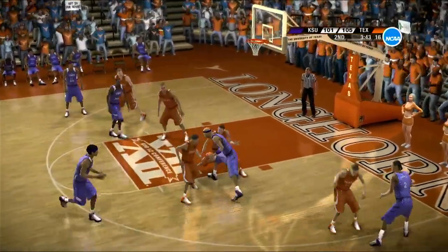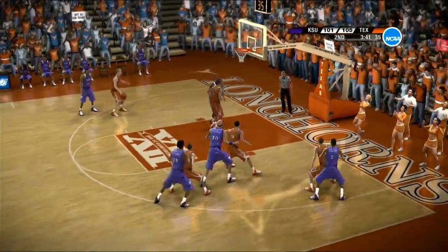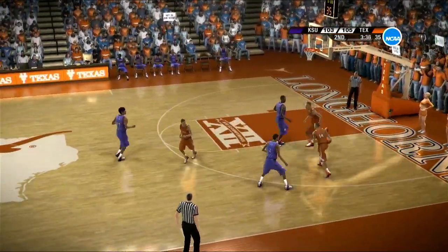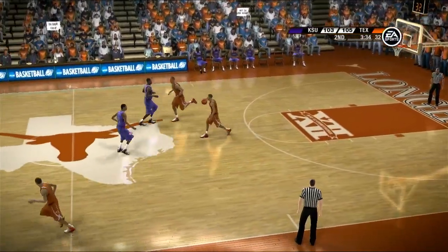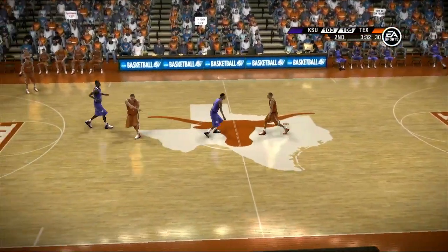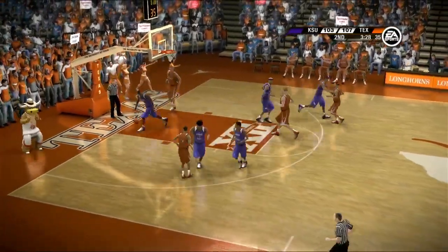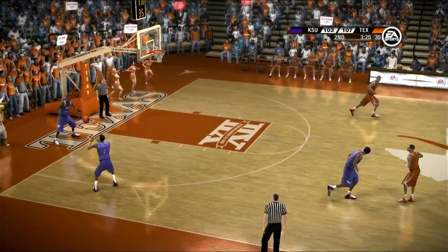Weaver receives the ball. They go with the entry pass on the post. Turnaround jumper. Throws it up. Tries for 2. Basket falls despite the contact.